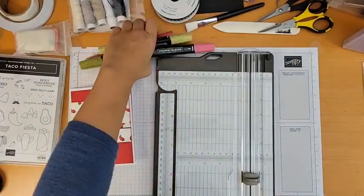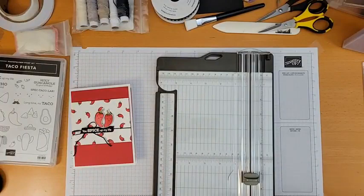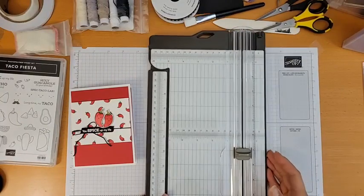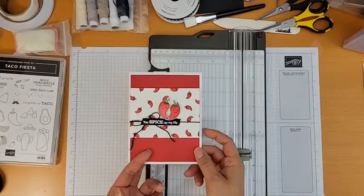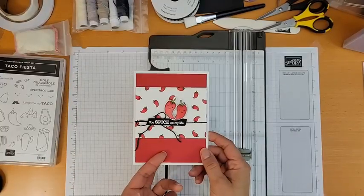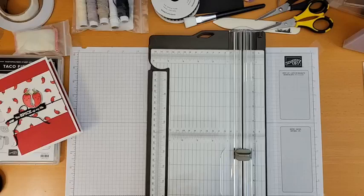All right. Well, I'll move these out of the way too. Okay, so I have here my trimmer. And what I'm going to do is take an 8.5 by 11 piece of white cardstock, and we're going to cut that in half to make our card base.